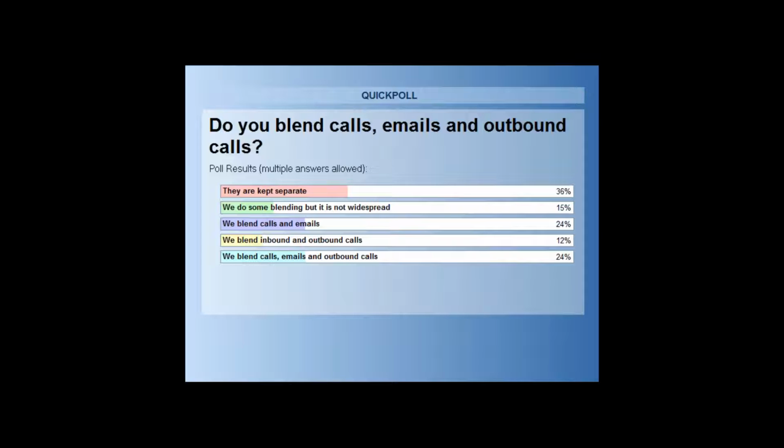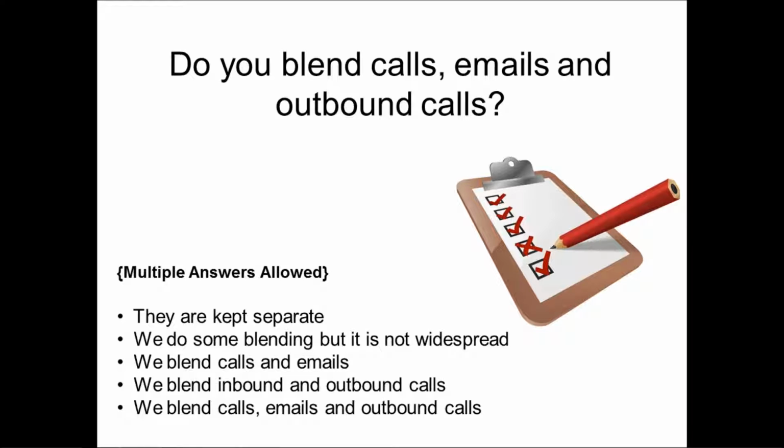Yeah, indeed. And the results we got back from the audience, indeed, 36% of people are keeping it all separate. 24% blend calls, emails, and outbound. 24% blend calls and emails. Quite surprising, Richard, here. Not many people are blending inbound and outbound. It's interesting, isn't it? And this is potentially an area where we're talking about staff sharing.